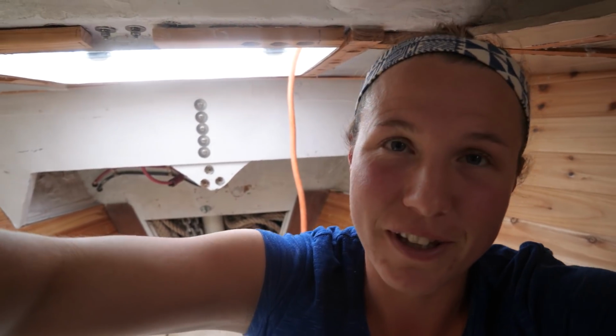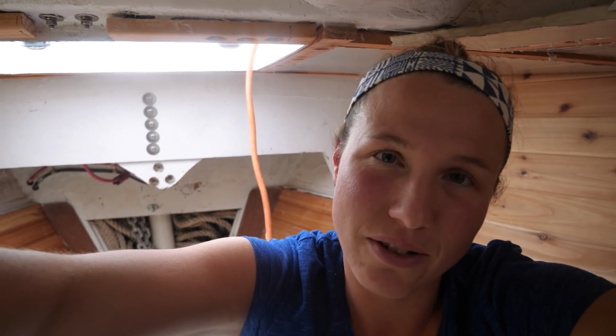One of those is up here in the forward cabin. We have cedar planking on both the walls. Ty finished that up and it looks amazing. I have insulation up on the ceiling. Now we just need to get some panels cut, some ceiling panels to go underneath these low ceilings behind me.